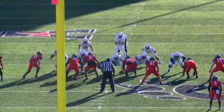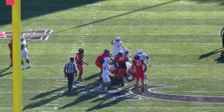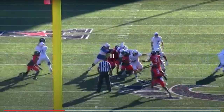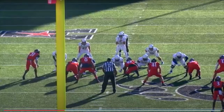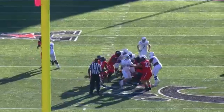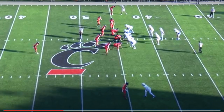And I love that from Tyler Smith, right? I love that physicality of being able to jump and take him off the screen, just takes care of that edge defender. Not that he was that huge of a threat, he's an edge defender. But Tyler Smith has that physical bone in him. He's going to be able to drive and get people off the line of scrimmage. I love that. And I love this play in particular just because the finish is so nasty at the end.